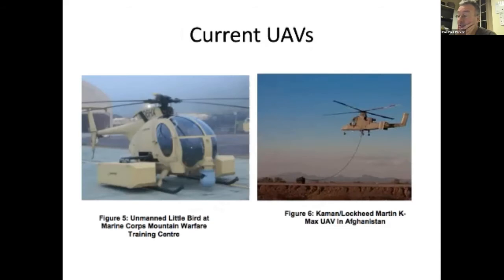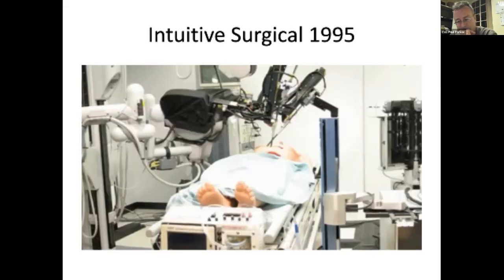So what's interesting is that the US already has unmanned helicopters that they can fly. There's no reason we can't put people into them. We'll come back to this in a sec. Robotic surgery, if you've seen Prometheus, clearly this is one of the ideas that people have had, where the robot surgeon, obviously a little less clunky than this, delivers your health care.